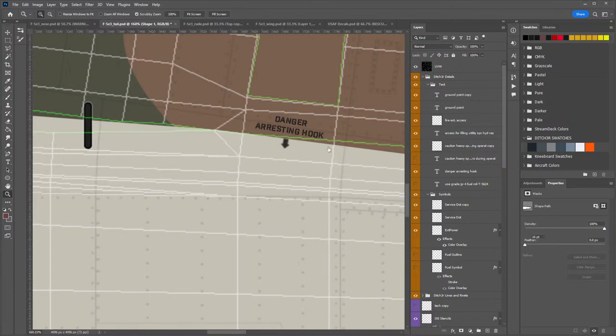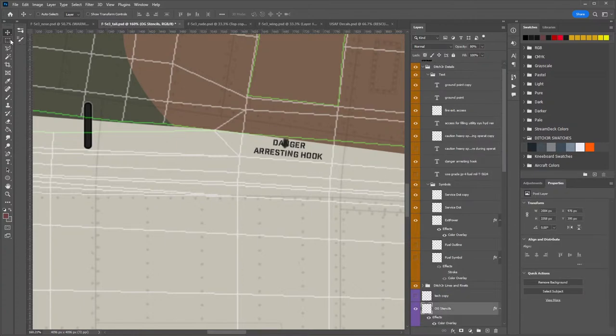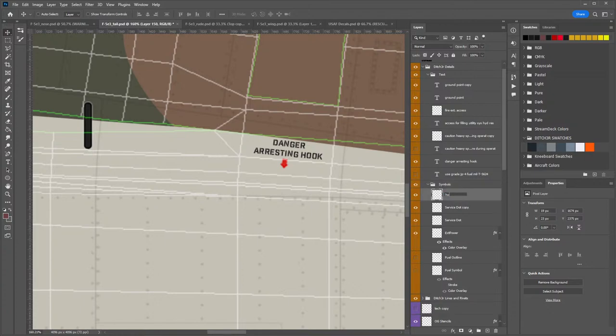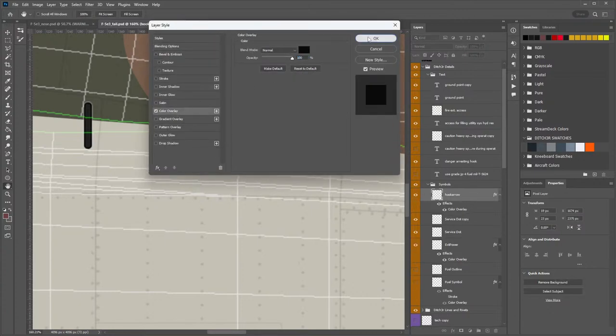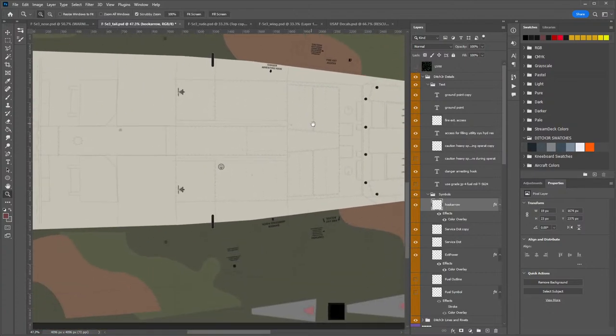Gotta find that one. Danger arresting hook. We bring it down here. Kind of line it up with the UV instead of with the paint scheme. See what that does. You can see the arrow, of course, got messed up because of that, but easy fix. Just take it out. Beneath it. Doesn't have the color overlay on it anymore because I pulled it out of that. I do like that better.